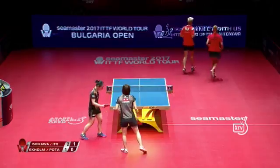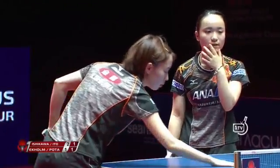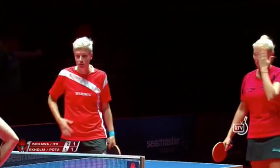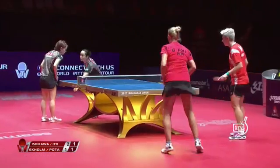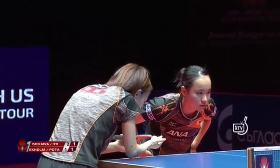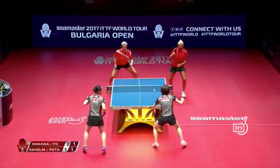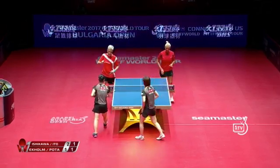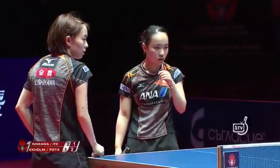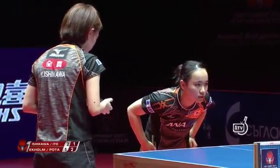Nice placement. Ekholm leaves it over the table. Again, Mima Ito, not a comfortable shot for that forehand. Looks like she second-guessed herself and said, come in for that backhand punch. Definitely a possible option there that could have been effective. Break off the top of the net for Pota and Ekholm. This is a nice change in pattern from Ekholm. She pushes long into the backhand. A little bit of surprise for Ito, not an easy shot.